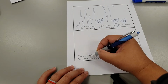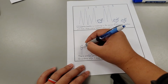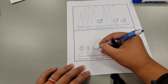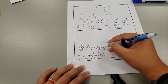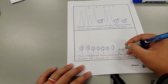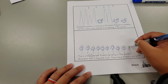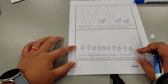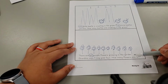Our bottom story here. There are 10 purple flowers growing in the garden. All right, I'll start with 10. 1, 2, 3, 4, 5, 6, 7, 8, 9, 10. Oh my. Mrs. Gorospe is very glad that God created flowers and not Mrs. Gorospe. They're a little wonky looking, but I have 10. 1, 2, 3, 4, 5, 6, 7, 8, 9, 10 purple flowers.